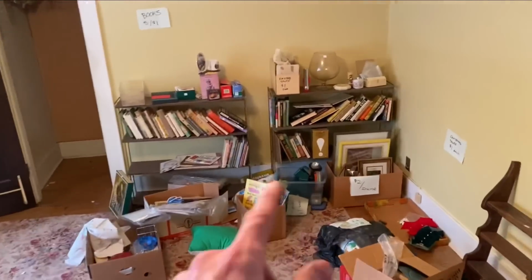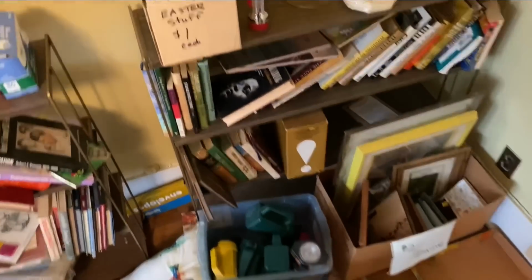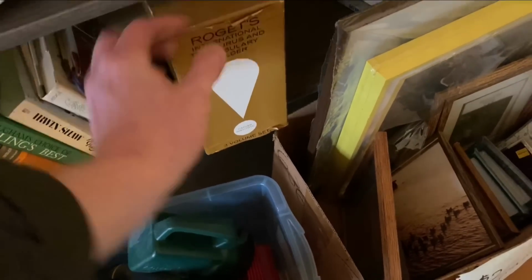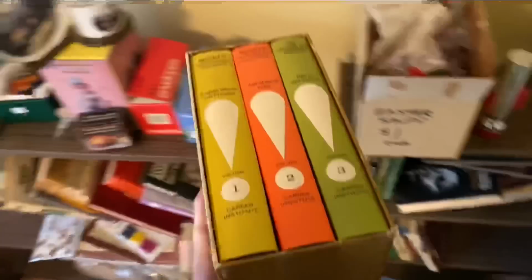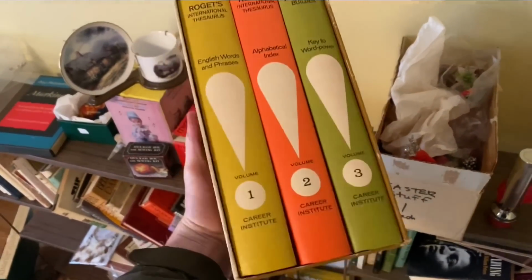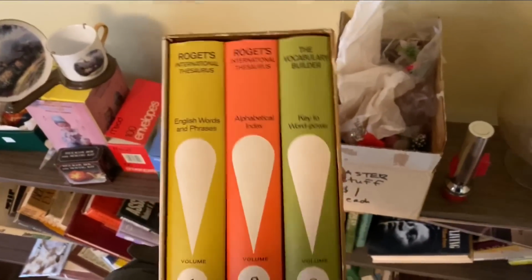If we turn over here, one of the things I like to look for are reference books with slip covers. And you could see this one right here, Roget's Thesaurus and Vocabulary Builder. So this one will sell for around 40 bucks with shipping, somewhere around there. So this is a good one to pick up and throw in the box.